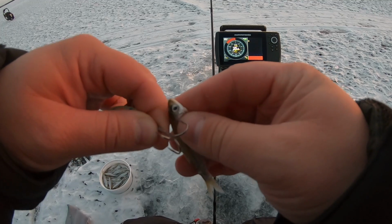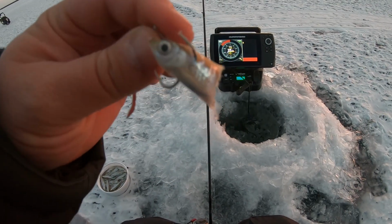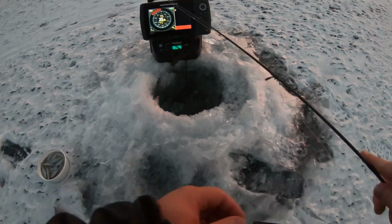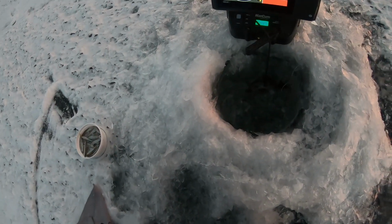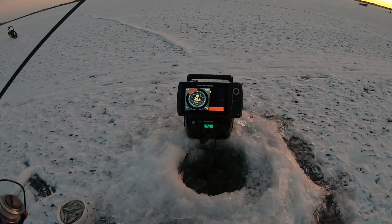I tip my spoons with just the minnow head. Typically I'll hook it like that. Just the minnow head gives the fish an opportunity to actually bite the hook, not just the tail of the minnow. Let's see what we can do here. First drop of the 21-22 season. It just feels good to be out here.